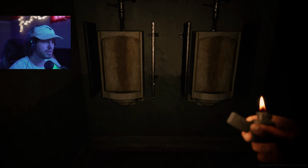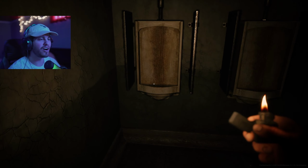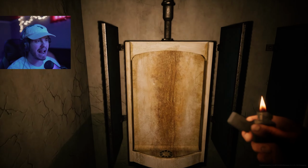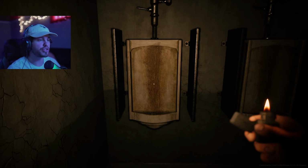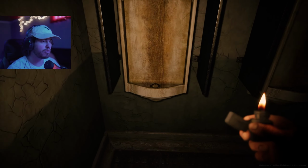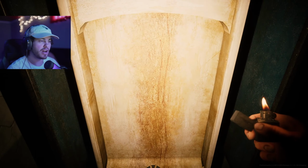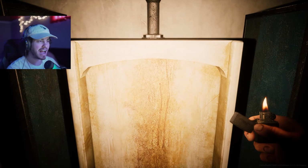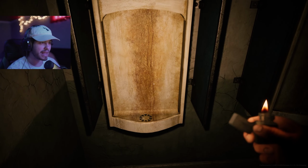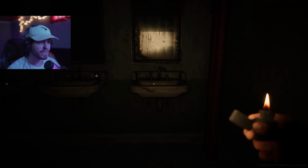How in the hell are you gonna piss in that? This is at eye level. How are you gonna sit here and tell me that your wee wee? No way. This is eye level. There's no way someone's gonna be peeing in that thing, man. You got me fucked up.